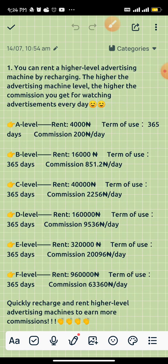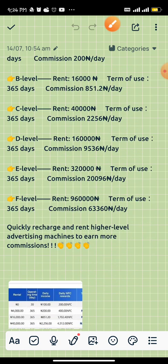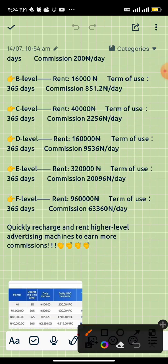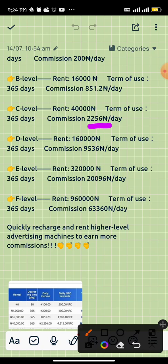Then let's watch out for the second one. B level renting is 16,000 naira. Terms of use is 365 days, that's 1 year, and your commission on the daily basis is 850 naira. So you understand what I'm saying now. C level, you have 40,000 naira, like I said, and you have 2,000 on a daily basis, and you have 365 days. Same 365 days as the person that is renting 4,000 and 16,000.